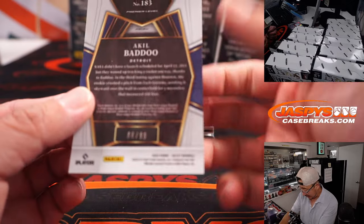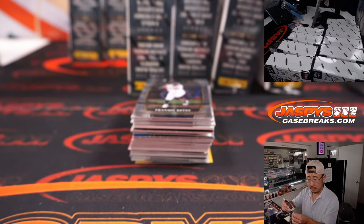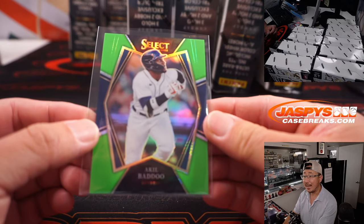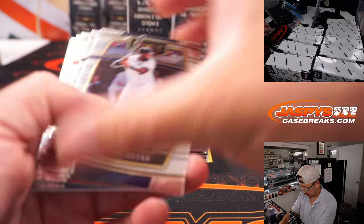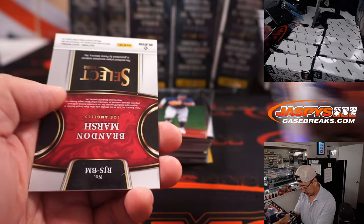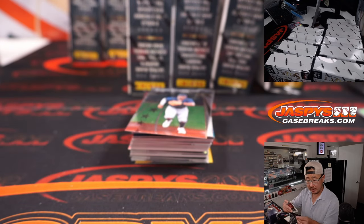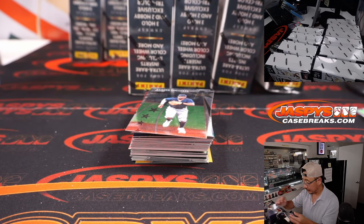111 out of 250. We got a lime green, 68 out of 99, Akil Badoo for Steve and the Tigers. Got a Brandon Marsh rookie relic for the Halos. That's going to be for Sean Healy.